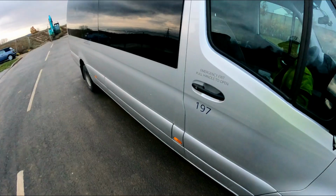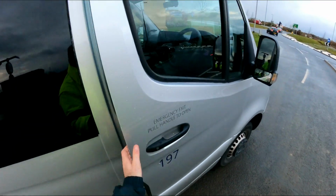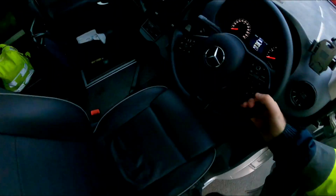Let's go for a drive, shall we? Not keyless entry, but you don't need the keys in the barrel to start the old fella up. Two points of contact, in we get.